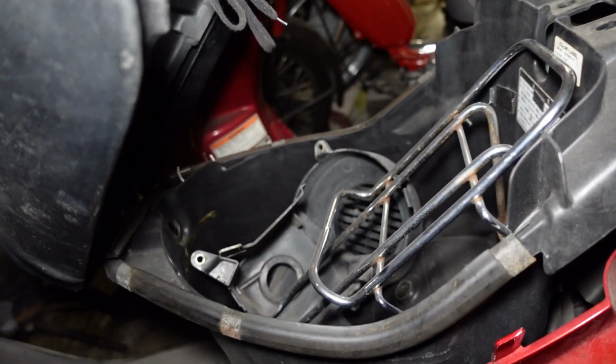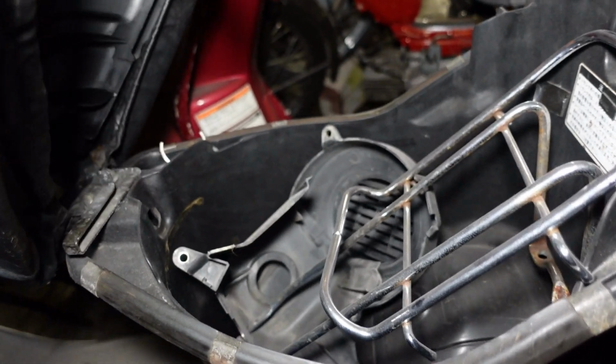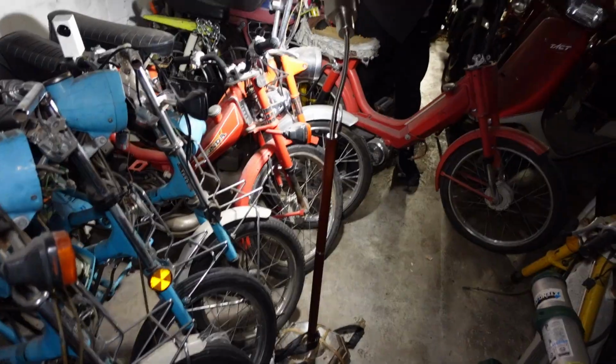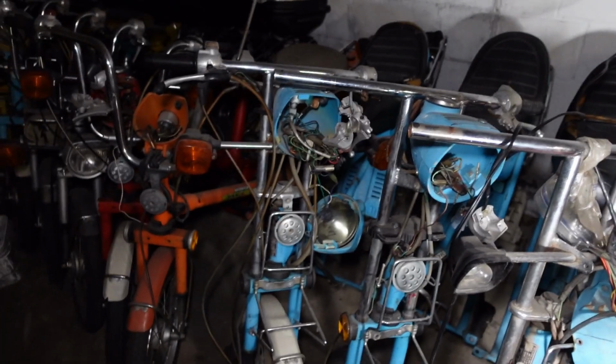Is that yours? No, that one's square. The lineup of Honda Expresses. The Express loves Express. You hear that? If you love the Expresses, hit us up.